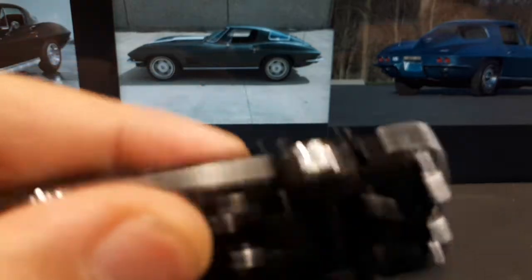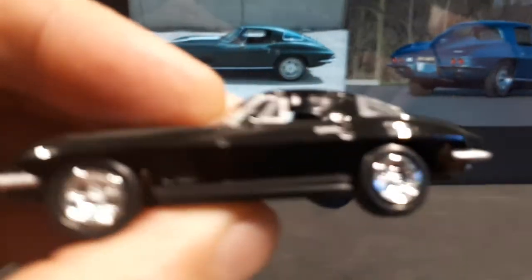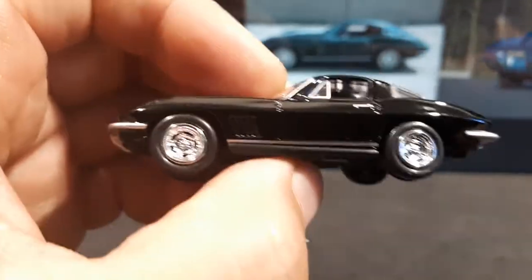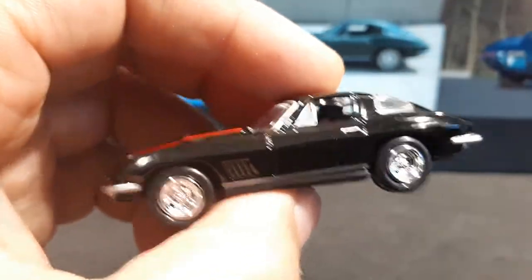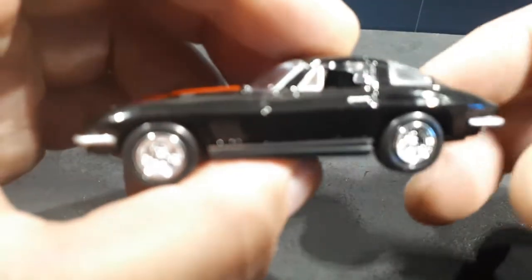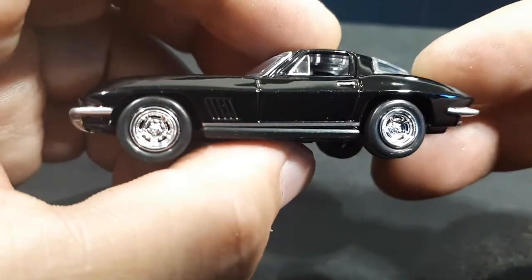Let's see. In 1967, there was this 7-liter V8 option, which is, I guess, the equivalent of 427 cubic inches. And that thing made 430 horsepower. So they sold 8,500 coupes and 14,000 convertibles. This is all Wikipedia info, so keep a grain of salt handy.